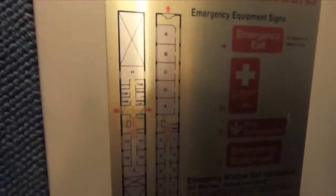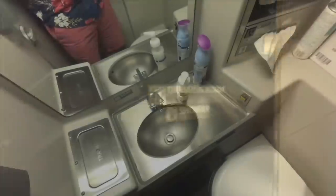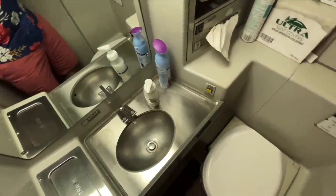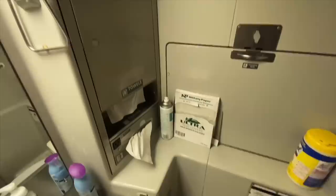The sleeper car is over two levels. There are four toilets in the car. The toilets themselves have a slightly weird design. If you're standing, it's not entirely clear where the flush is, and it is out of your field of view. Thank me later for this one, because the first time I used an Amtrak toilet, it took me a while to find.